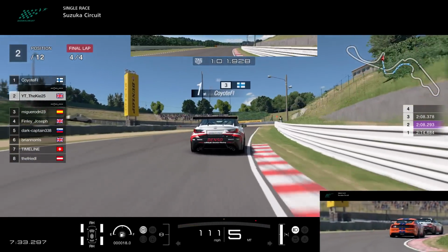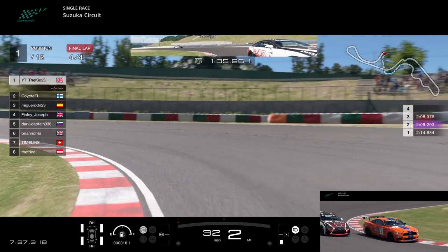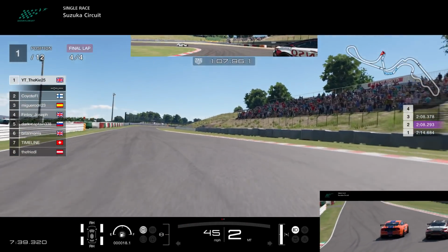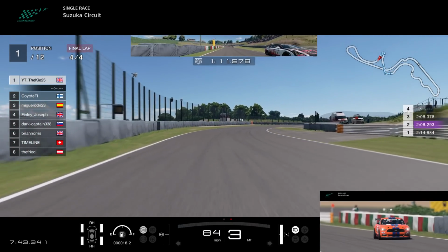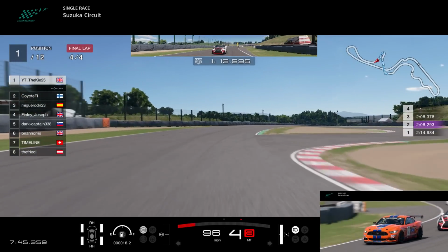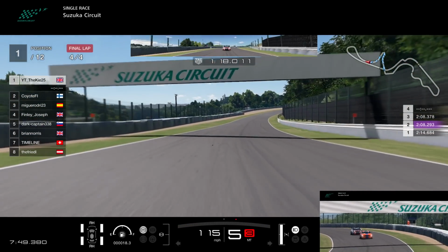But then going into the hairpin, we brake a little bit late. We go down the left. Now, we weren't going to turn that into an overtake, but he left the door so far wide open, I just decided to chuck it up that inside. He saw me there quite late, backed out of the corner, and then we take that lead in this race. A very opportunistic move again, which gives me the lead in this race.